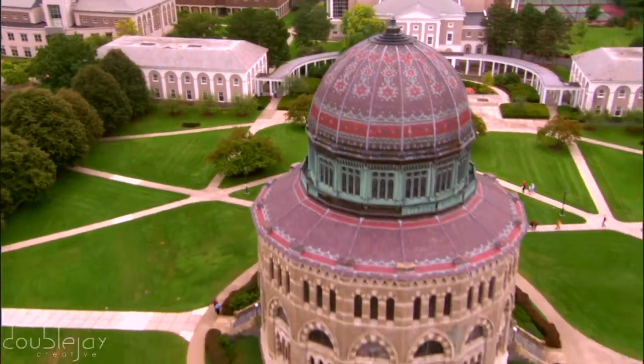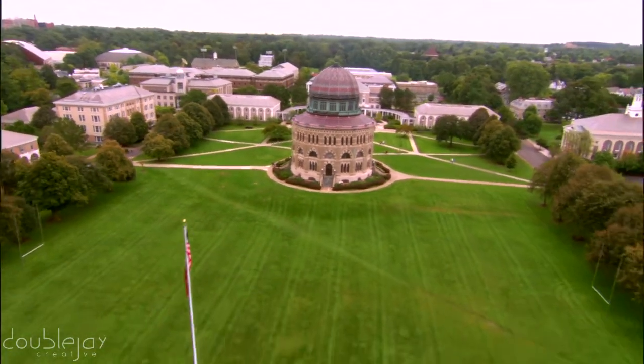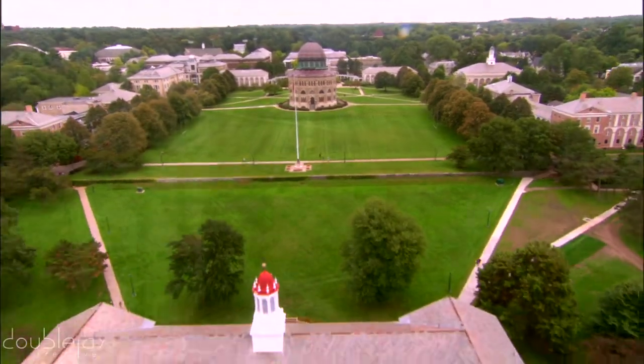So it established a kind of pattern which in various ways influenced later American campuses, partly through Thomas Jefferson and the University of Virginia. I think one of the big things that really impacted me was the beauty of the campus.